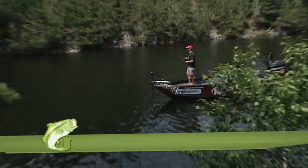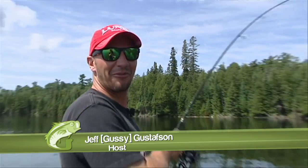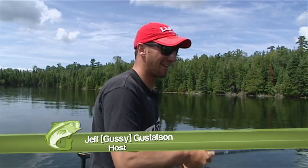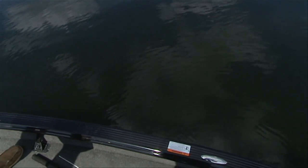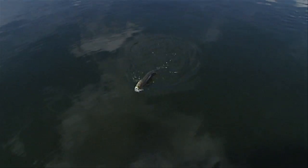Oh, that was my first cast of the day, and I will be honest with you though, I was guiding yesterday and right at the end of the day, we caught a couple nice big walleyes. The wind was kind of blowing into this point. My graph was lit up and we had to get back to town, but there it is. That's a beautiful walleye. I got my net with me just because I'm by myself.